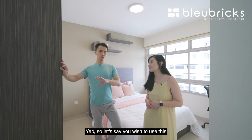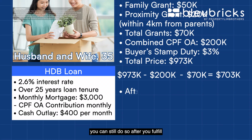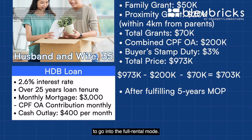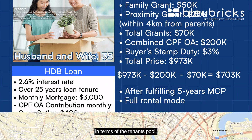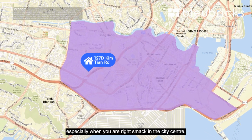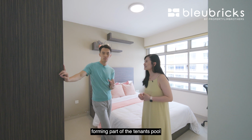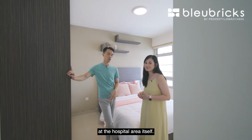So if let's say you wish to use this as a pivot home, you can still do so after you fulfill the 5 years MOP period. You can potentially use this to go into full rental mode. In terms of the rental, you do not have a shortage of tenants pool, especially when you're right smack in the city centre and right next to Singapore General Hospital. And that will also potentially form part of the tenants pool, in terms of the staff that is working at the hospital area itself.